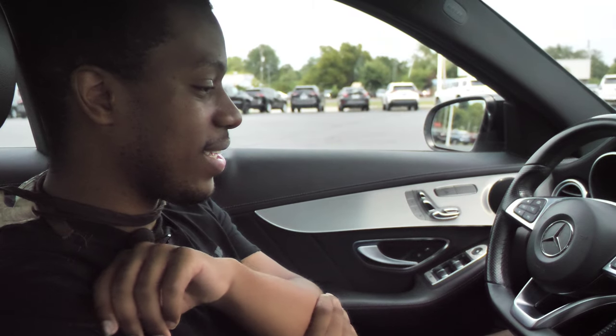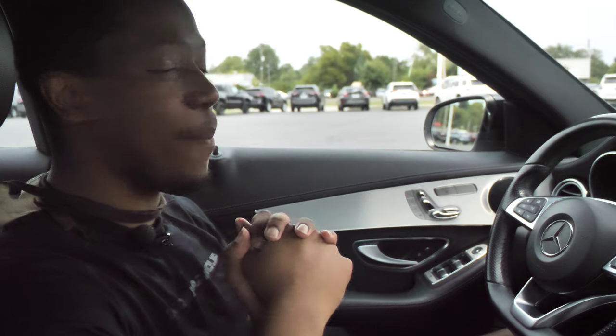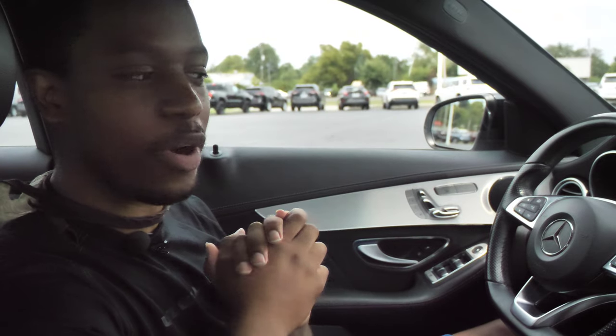Vehicle here, the Mercedes C300. Man, compared to the JBL system we just heard, it's not really a contest. There's our clear winner. The JBL system is far better.